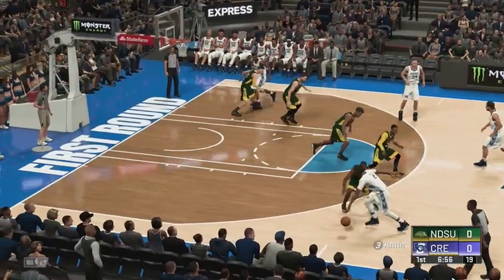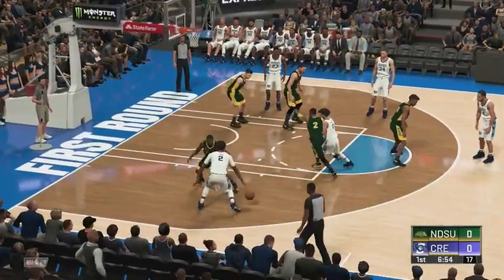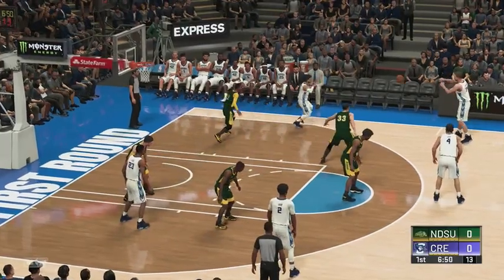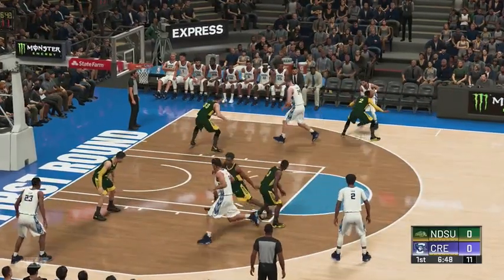Now the starting group for the visitors. Baldwin out there with Thompson. Then it's Shorty, and it's Clutch, and it's McDermott in at the 3 slot. Now here's Howard.